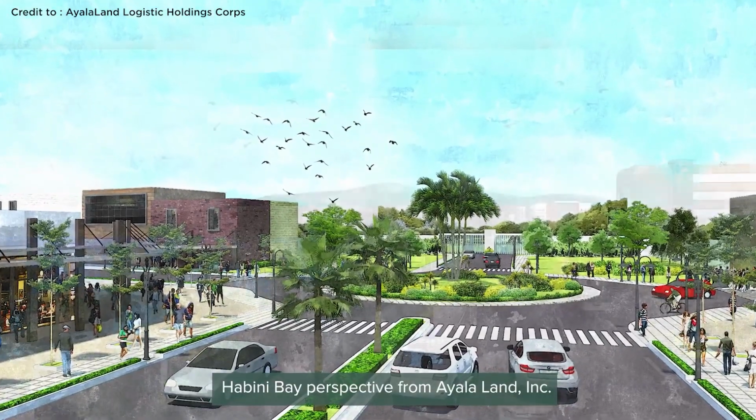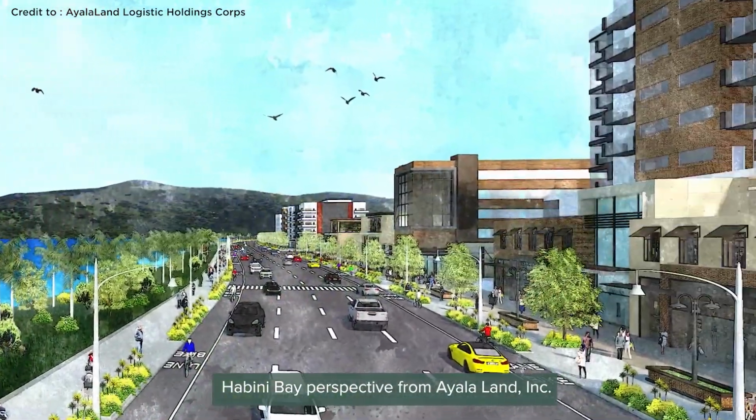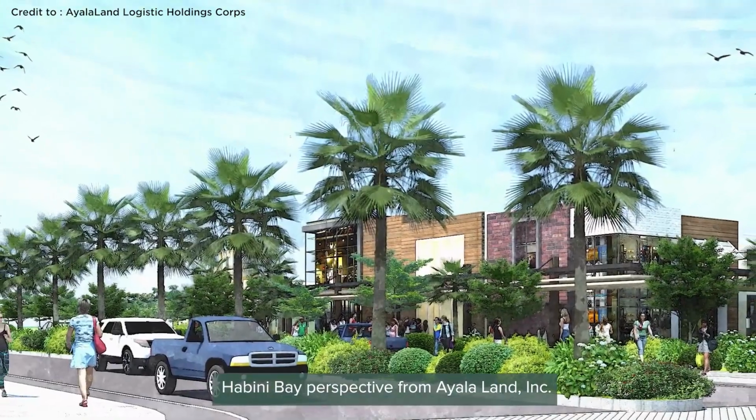Habini Bay is positioned as a new center of trade and commerce in Northern Mindanao, amid natural landscapes and inviting coastal views. Like we were there last month and the view of the beach is amazing.